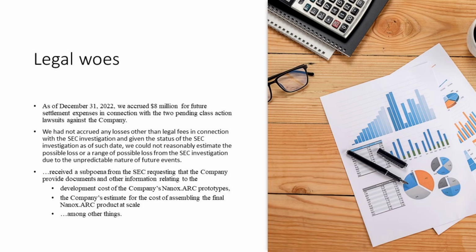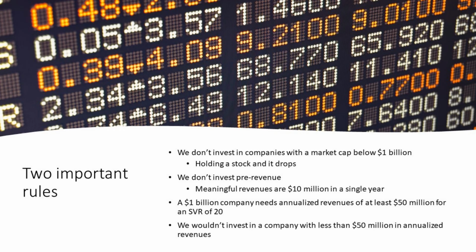Two important rules we have here at Nanox. We don't invest in companies with a market cap below $1 billion. There's, of course, the exception is when a company is above $1 billion and we're holding it and it drops. But we don't invest pre-revenue. That's probably the most important rule that we have. And meaningful revenues, what we look for, are $10 million in a single year. And Nanox is just below that with their acquired offerings and with their flagship product.